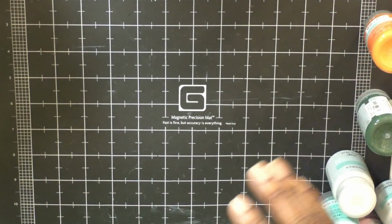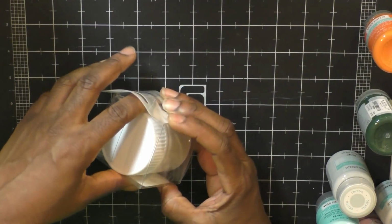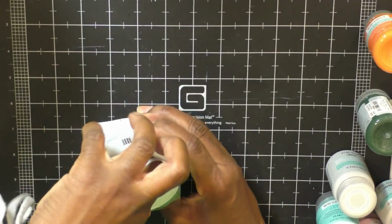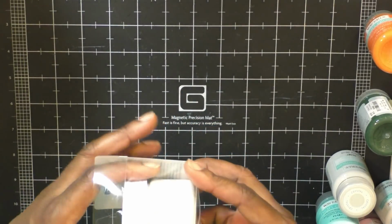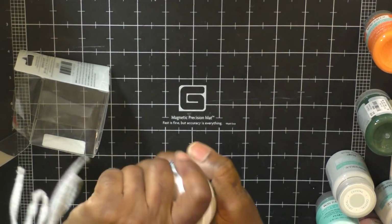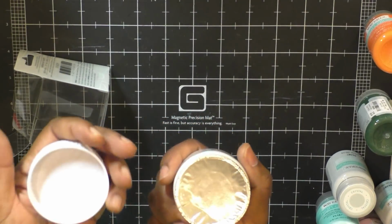Okay, and then another thing I found was this from Vicki Boutin, and it's an iridescent paint. I do have some iridescent paints from other companies, but I went ahead and got this. Yeah, it's sealed on there.